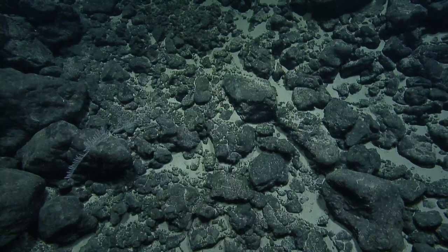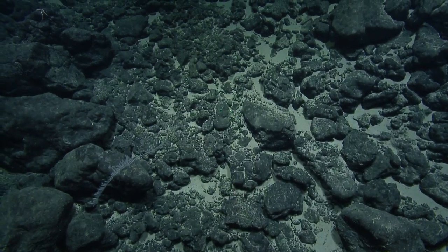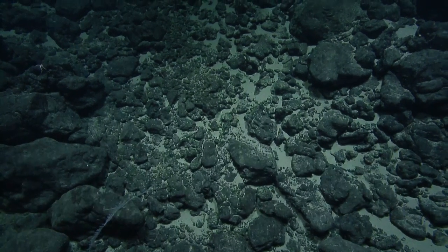Set up the ROV differently? He just boots it out into the water. Yeah, be free. Kick her over the side. She'll be fine.